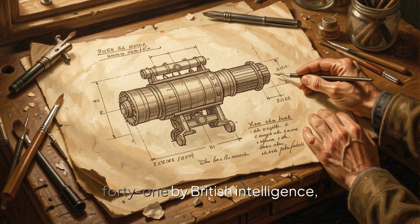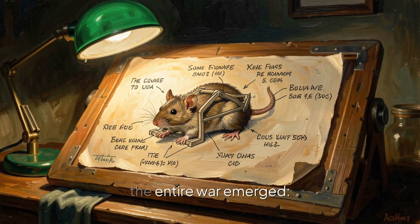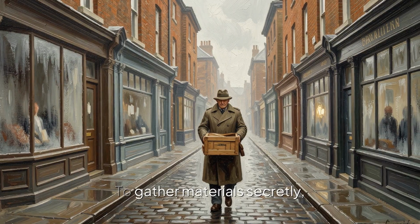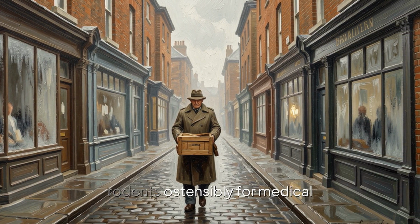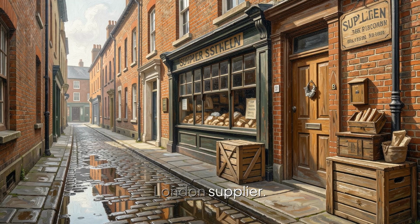Developed in 1941 by British intelligence, one of the most eccentric sabotage devices of the entire war emerged: the infamous explosive rat bomb. To gather materials secretly, the British SOE procured about 100 rodents ostensibly for medical experiments, raising zero suspicion at their London supplier.